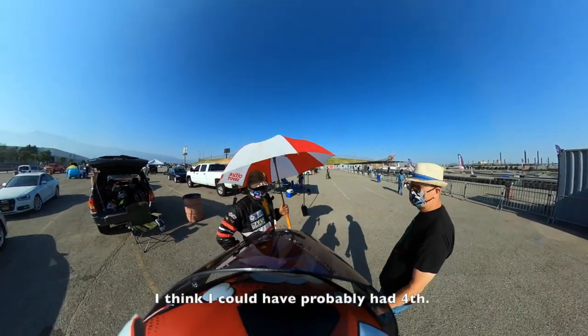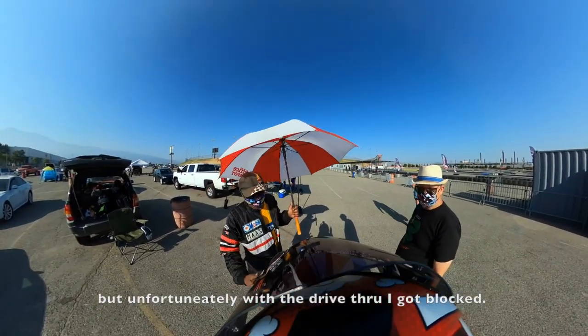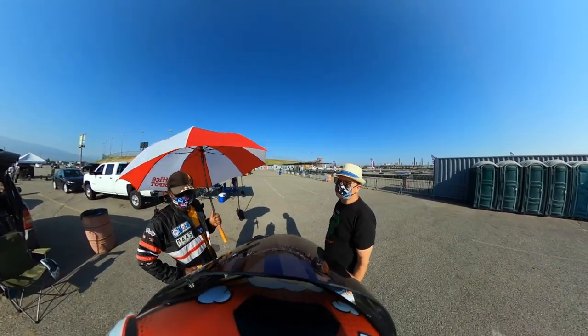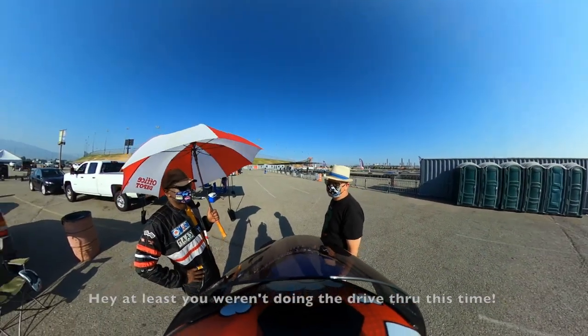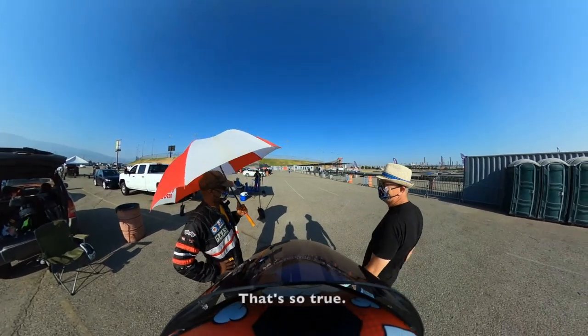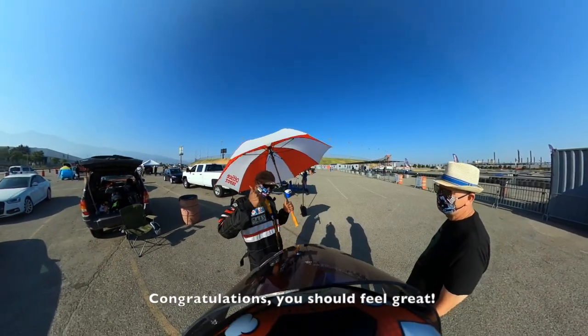I think I probably could have had fourth, but unfortunately, the drive-through got blocked, but that's the way it is. A guy had to move in for a drive-thru and block you out? Yeah, you can't change it. Hey, at least you weren't in the drive-thru this time. Better their drive-thru than your drive-thru. Congratulations. You should feel great.